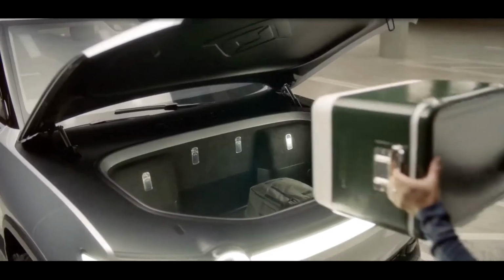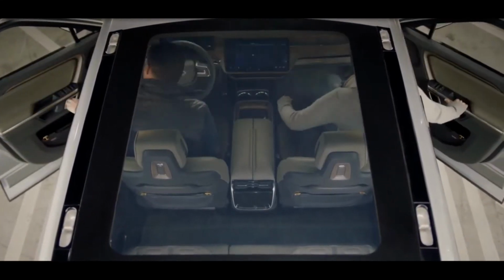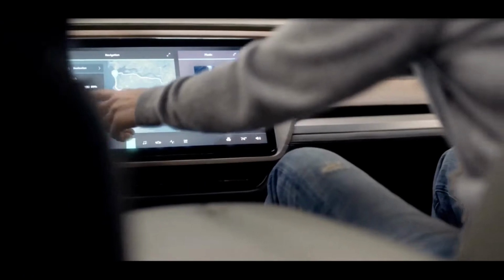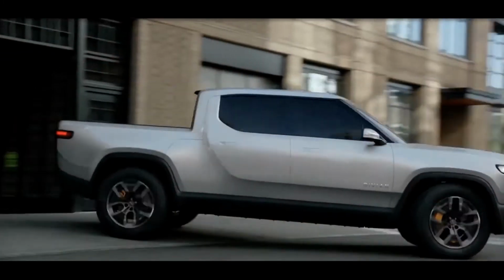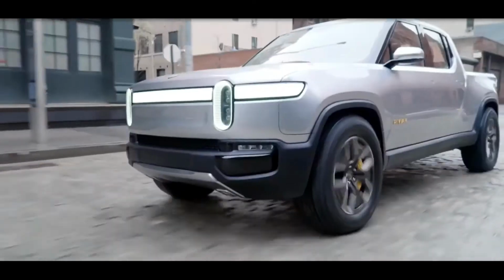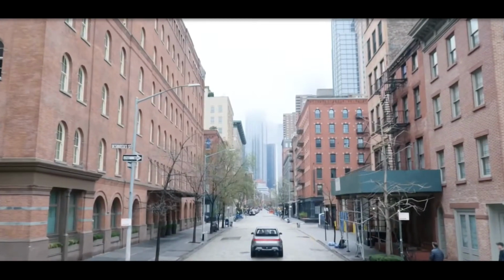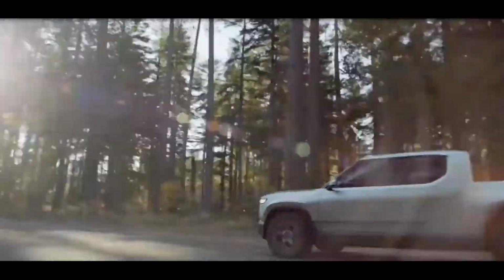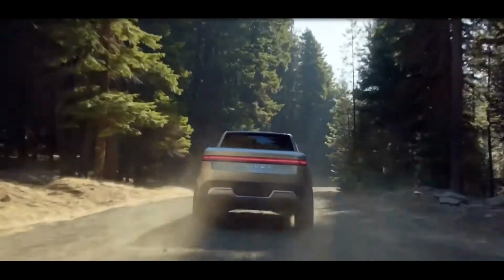The R1T is part of the new Rivian brand, aimed to provide adventure-oriented utility vehicles with potent electric powertrains and generous range on a single charge. Like many electric vehicles, the 2022 Rivian R1T is underpinned by a skateboard platform, which places the battery under the passenger compartment to keep the center of gravity down. Ground clearance is generous, at 14.5 inches.